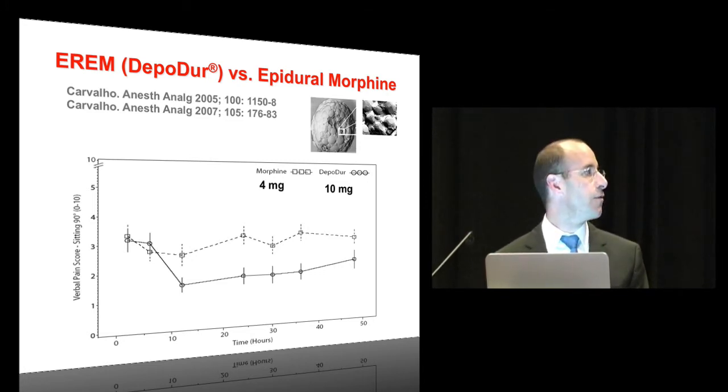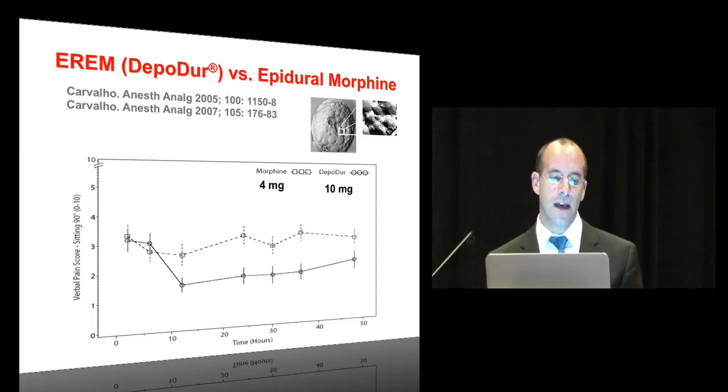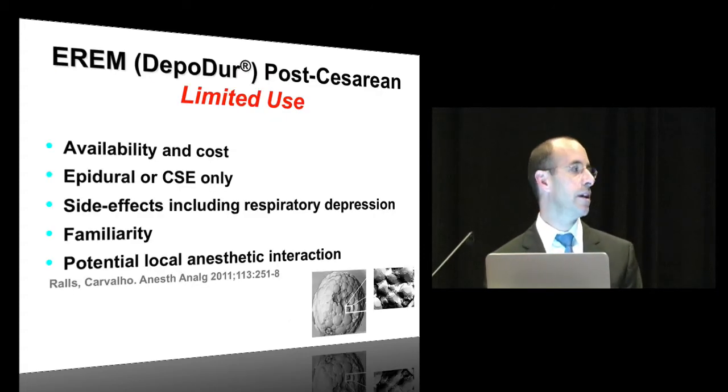So this is a slide from one of our studies where we compared 4 milligrams and 10 milligrams of normal morphine. So 10 milligrams of Depadur compared to 4 milligrams of morphine. This has to be given epidurally. And you can see the solid line of the patients receiving the extended release epidural morphine had much better analgesia. There was a divergence beyond a certain point. Very favorable. We thought this would change the way we land up utilizing this drug in this setting.